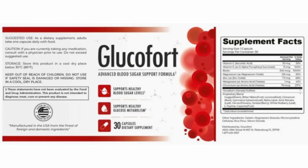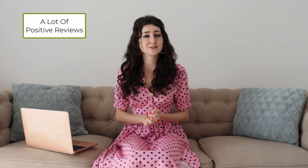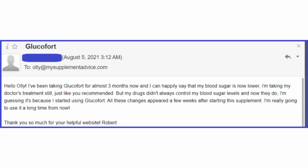It has a pretty classic formula, and it's mostly based on ingredients like banaba, willow bark, and generally substances that are typically used in diabetes supplements. Its composition is definitely not as powerful as that of StrictionD, and actually no supplement can outrank it here. But Glucofort still has a great mix of ingredients and a lot of positive reviews from its previous users. You can see a couple of emails I received from my readers who used it. It worked great for their diabetes and blood pressure.